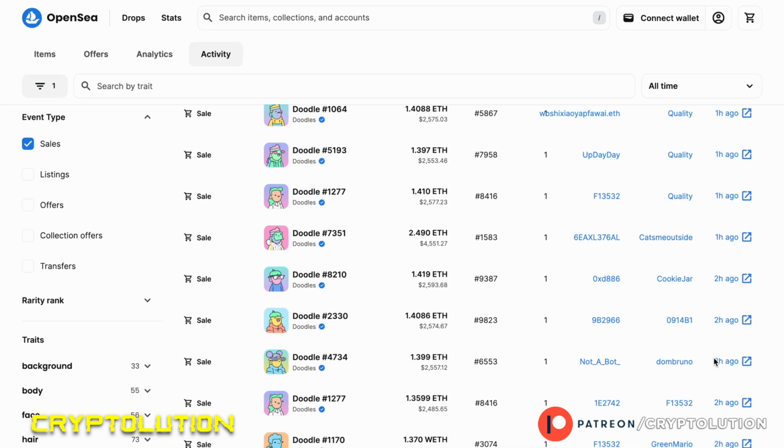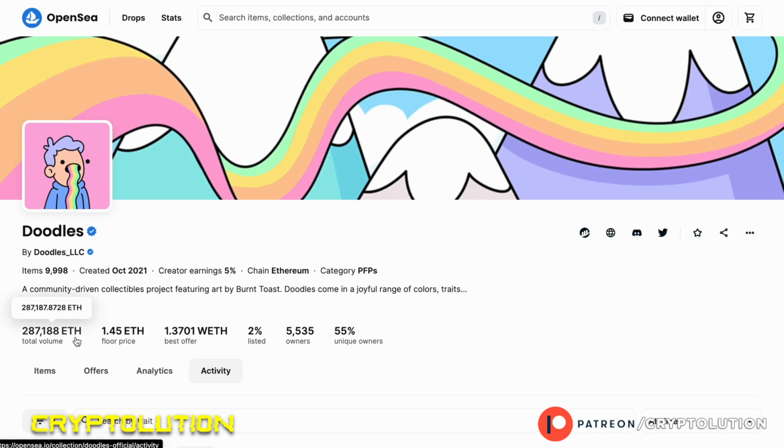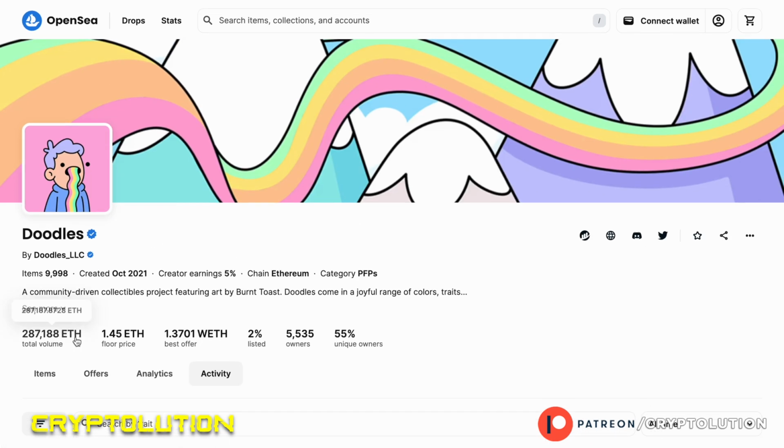But there are people buying these NFTs. As you can see, by the hour, it has not slowed down. In fact, when we look at the trading volume, 287,000 Ethereum. That's crazy. So this collection isn't going anywhere, and there's a reason for that.